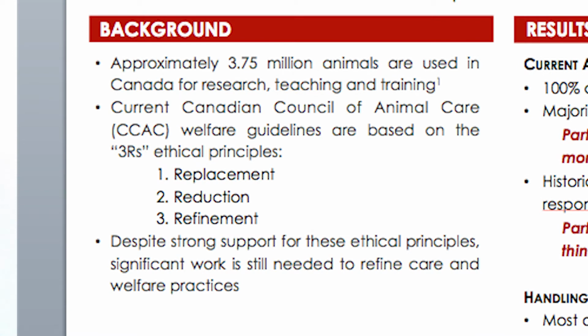To provide some context for our study, it is important to know that there are approximately 3.7 million animals used for research and teaching purposes in Canada. The basic tenet of guidelines put forth by the Canadian Council of Animal Care for meeting lab animal welfare standards within the country is based on the 3 R's principle, which states that investigators must implement replacement, reduction, and refinement practices when designing their experiments.